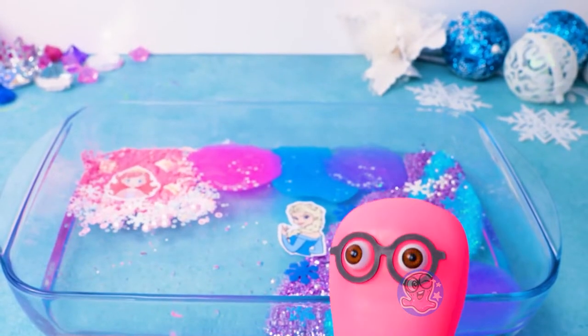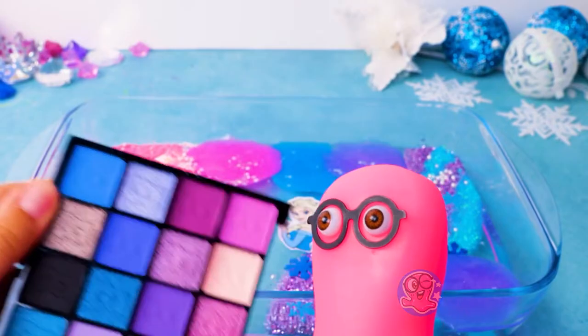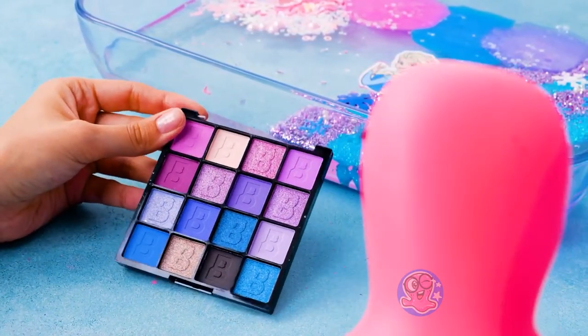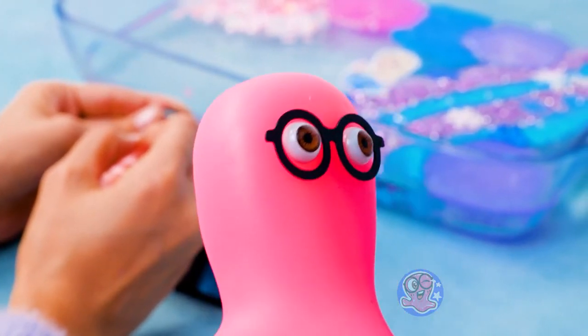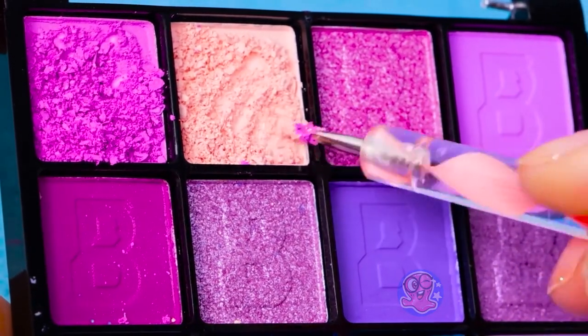Sue, I need advice. Do you think Elsa would like it if I gave her this eyeshadow palette? I think Elsa would like the flowers better. Plus, we kind of need these for our craft. Oh, well, now I have to go find flowers. Good luck, Sammy. In the meantime, we'll quickly mix up everything here to add to our slime.